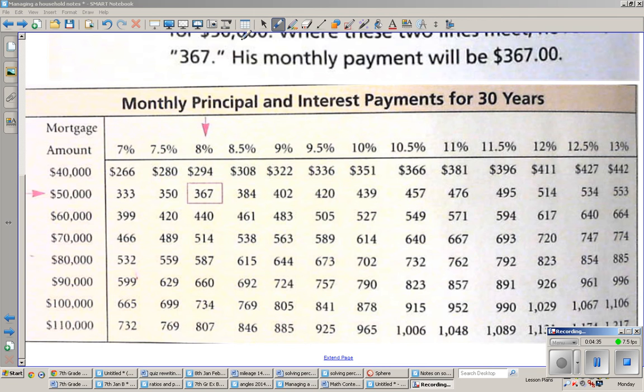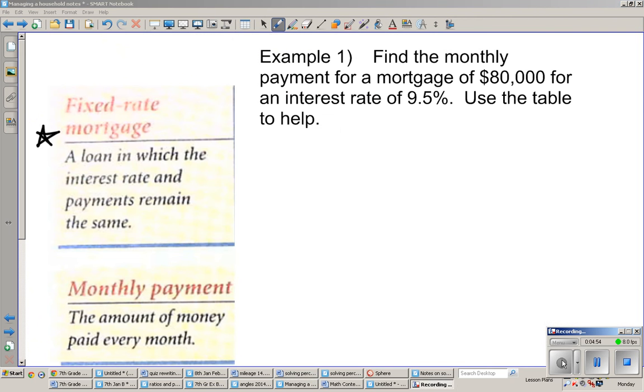Okay, so we must look up $80,000, and we go over to 9.5%, and what number do we find? $673. So that'll be the amount of our monthly payment if we're going to borrow $80,000 at 9.5% interest. So our monthly payment will be $673, and we used our table to find that. In exercise A, you'll complete this exercise similar to this example.